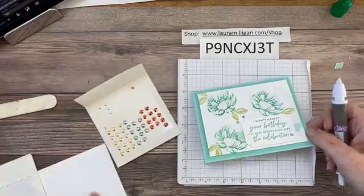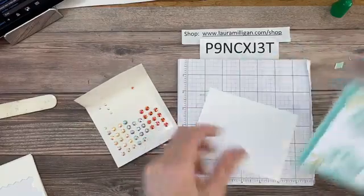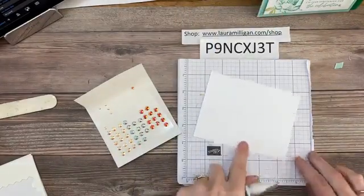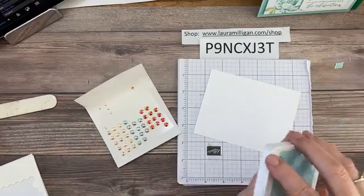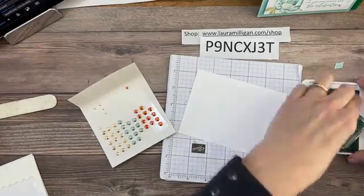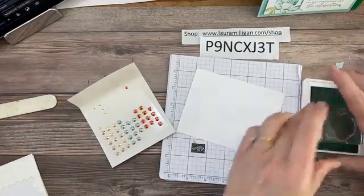So I have this panel. Make sure it's cut right, 4 by 5 1/4. And I'm going to get my stamps out again real quick and just stamp a little flower on the corner there. So I'm going to take my Pool Party. This would also be really pretty on the envelope. You could do the same thing. I want to stamp that right there with Pool Party.